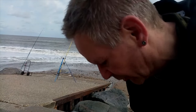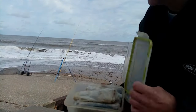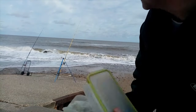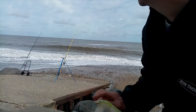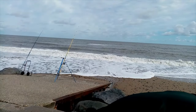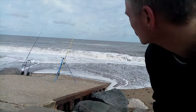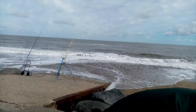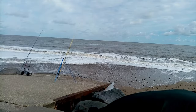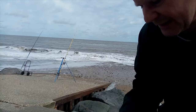I've only brought half of what I normally bring. I always bring way too much. Got a load of mackerel in there. A load of herring. That's still quite frozen, semi-frozen. Mussels. Load of wraps in there, mackerel and squid wraps. Definitely ain't gonna run out of bait today.